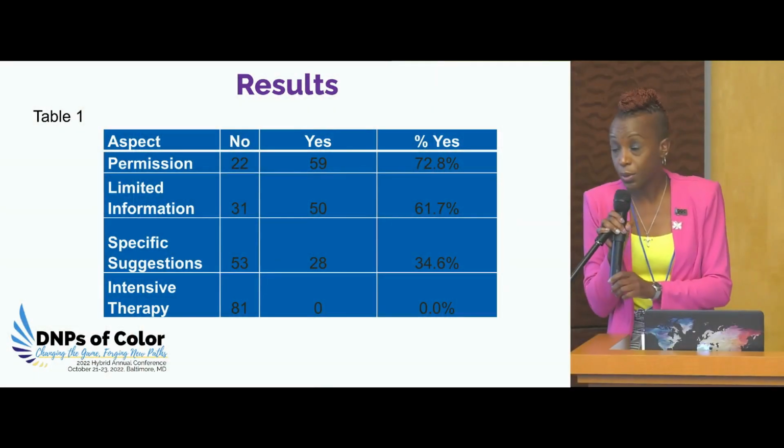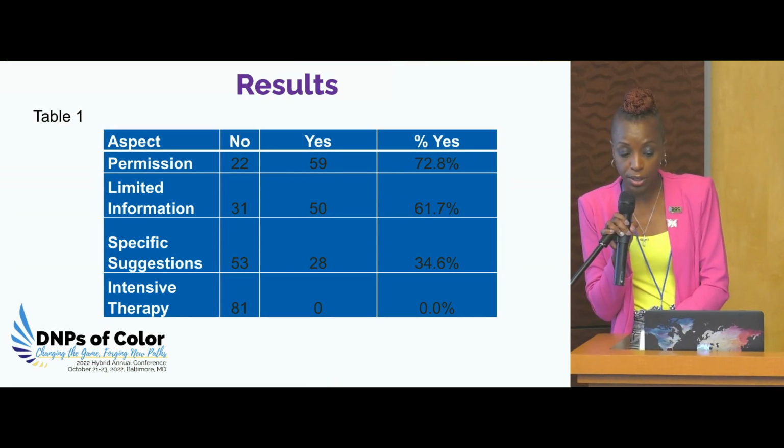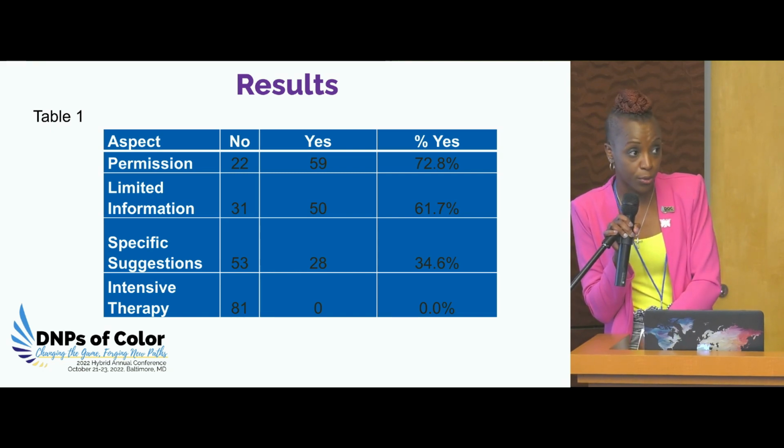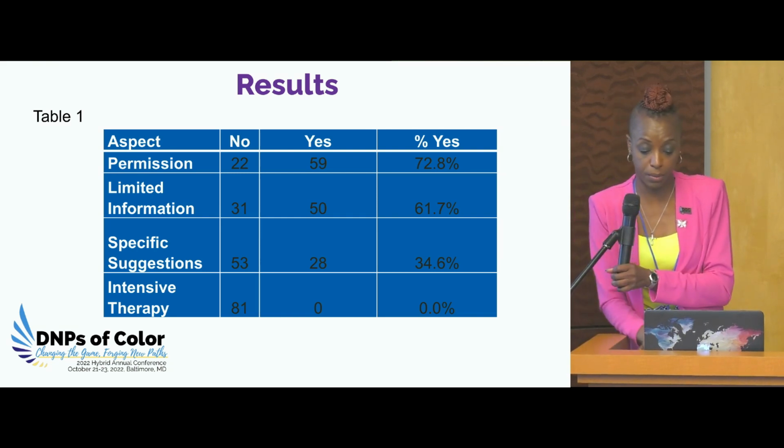These were the results from the data that was collected, and as you can see, in the permission, the first stage, the engagement, 72.8%. The limited information, we have 61.7%, and specific suggestions. Intensive therapy was 0 because none of our patients, we had to refer them out. And this is from an 81 chart audit that was conducted by myself.